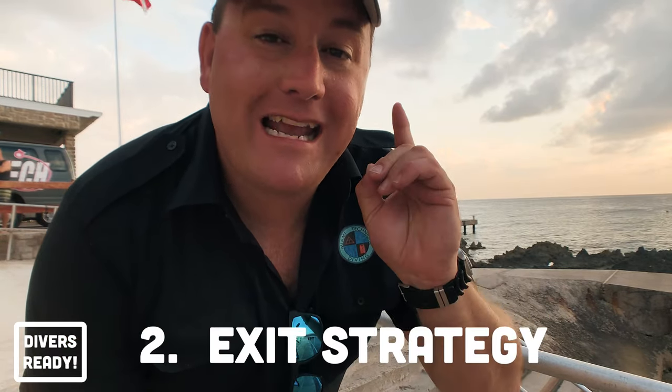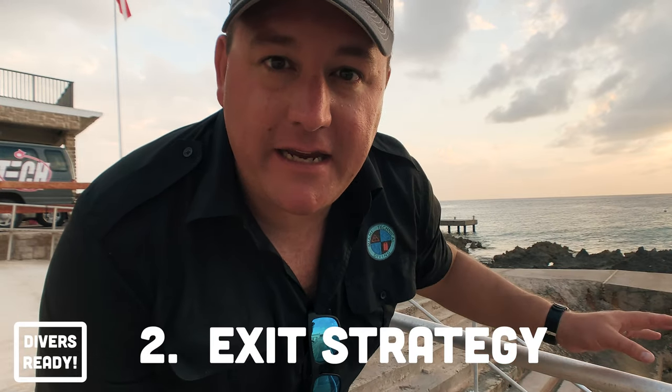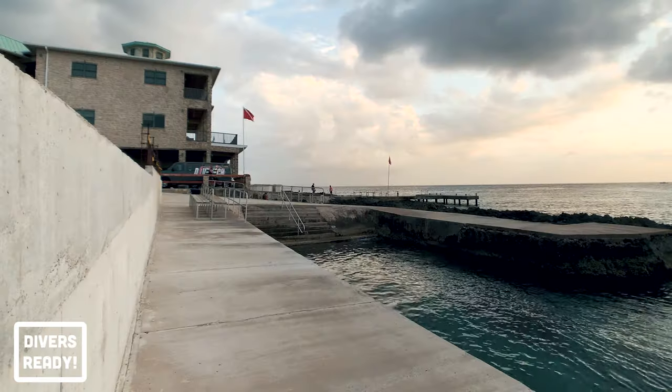Factor number 2 when planning a shore dive is before you get in the water, make sure you know how you're gonna get out of the water. Here at Dive Tech, there's 2 ladders and a set of stairs here, which makes it very easy for both entry and exit. But before you do a giant stride off a pier that has no ladder at all, make sure you've got an exit strategy.